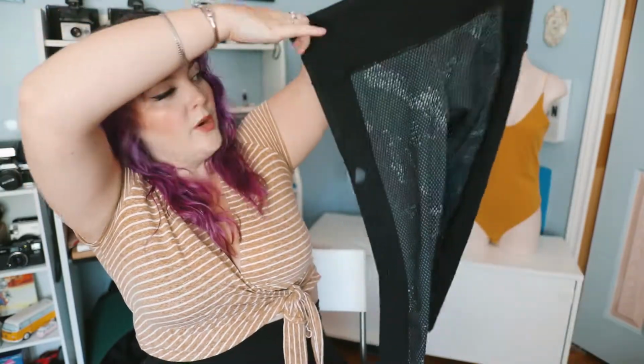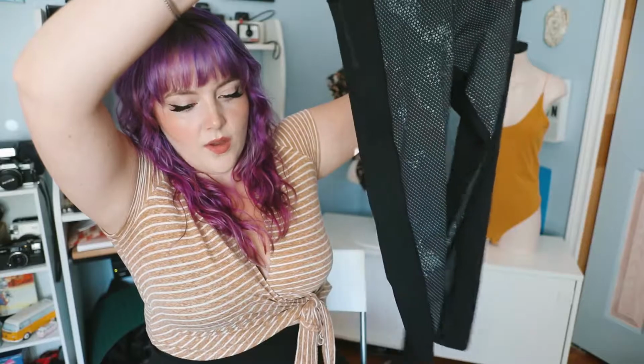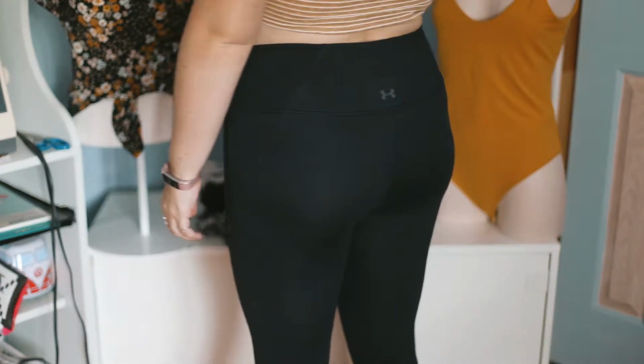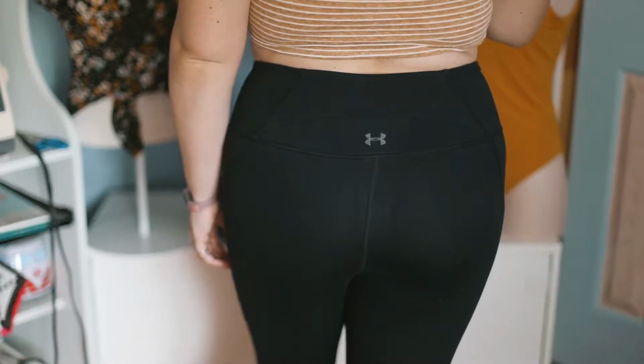I got an Under Armour pair of leggings. I wanted to try Under Armour leggings because I always get the Victoria's Secret ones, and I just figured why not try something new. These ones are just black. They've got some polka dots on the front. They are high-waisted, and in the back they just have the Under Armour logo, if that's coming across on camera.